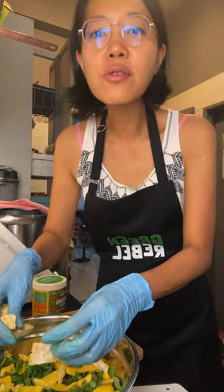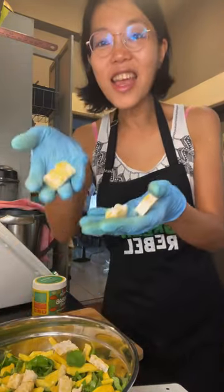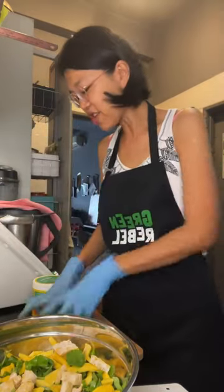Oh my god, tempeh looks so good, doesn't it? It's so good in salads.